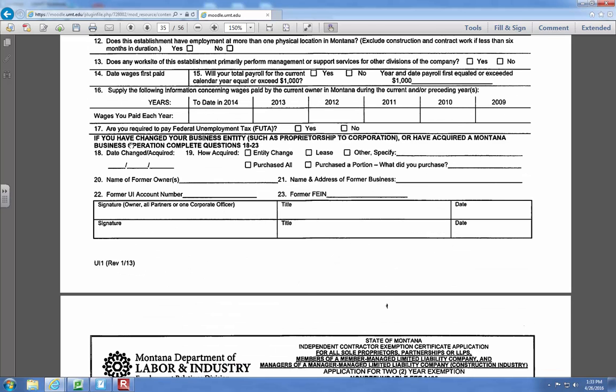And then lastly, number 18 is important. Did you change your business entity? That means like I'm a proprietorship and I became an S-Corp, or I was an S-Corp and I changed to an LLC. If that happens, they want to know that.